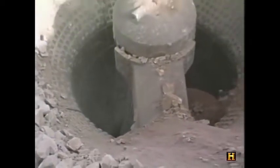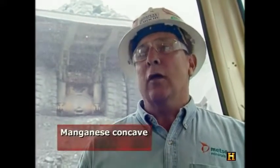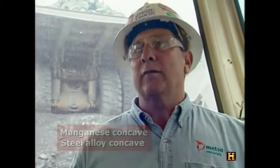The crushing mantle would be nothing without ultra-strong chamber walls. The castings on this machine are cast steel. They're heavy ribbed cast steel, very strong chambers. They are wear-plated, protected with either manganese concaves or steel alloy concaves.